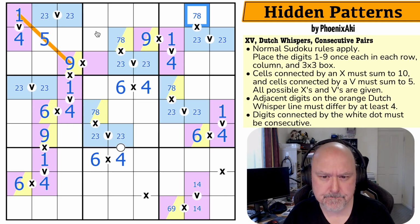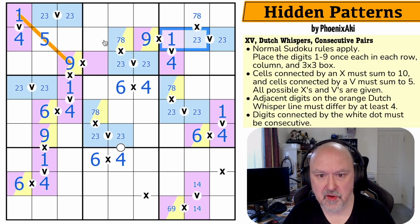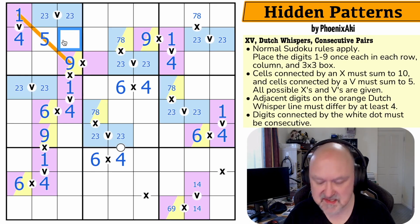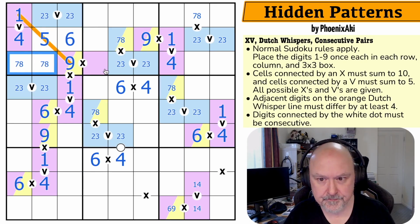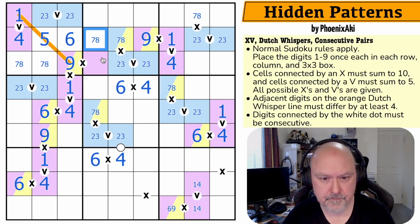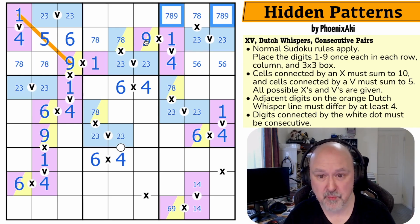Maybe not. Where is 6 in this row? They're not in those. Not here, because this 6 says not here. So this is the 6 and this is a 7, 8. So this has to be 7, 8 now. This is a 1. So I know what this pair is. 1, 2, 3, 4, 5, 6. So these are 7, 8, 9, and we have roping.